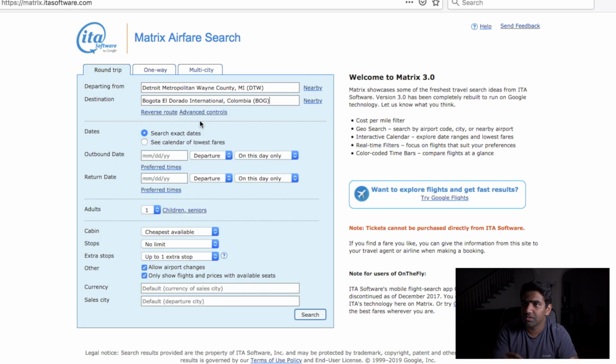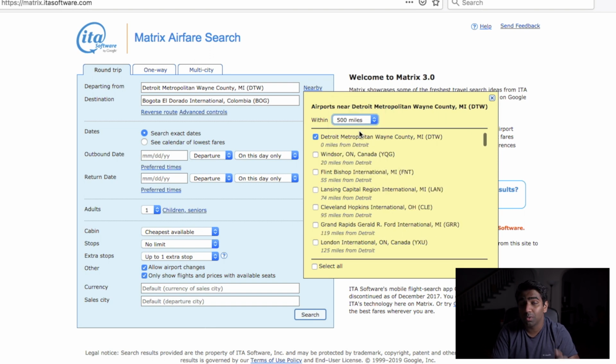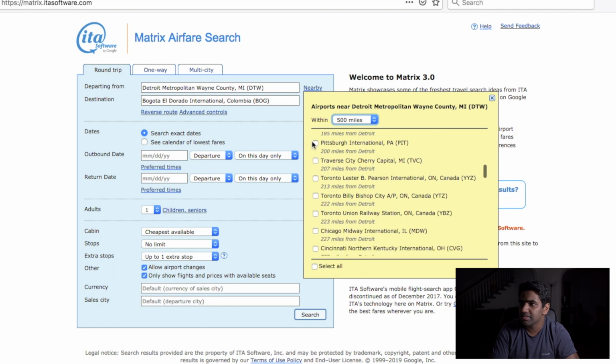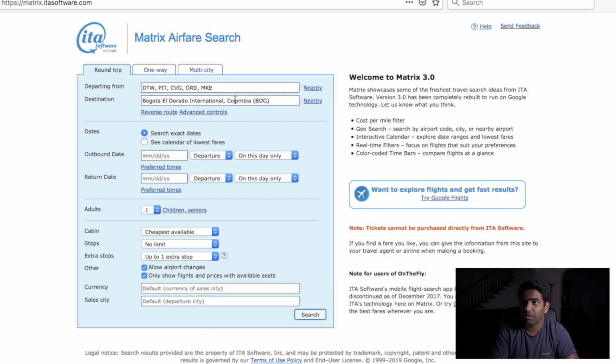So we can, let's say Bogota, and see here you actually have the option of choosing nearby airports. The one thing you can't do is pick from different countries when it comes to the departure. So we're going to click Detroit. Let's do Pittsburgh, Cincinnati, Chicago, and Milwaukee. You can also select all.